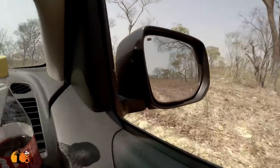I imagine that the camping site is going to be fairly rudimentary. I can't imagine anything special at all. But we are in Kafue, true Kafue National Park. It'll take us 2 hours to get to the campsite, and we're doing it quite slowly, looking out for animals, lots of fresh signs of elephant and tsetse fly.